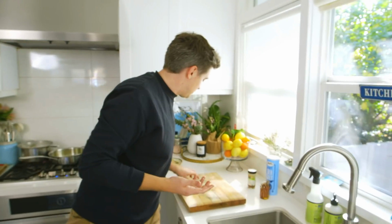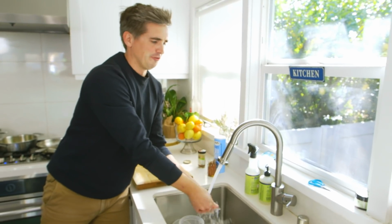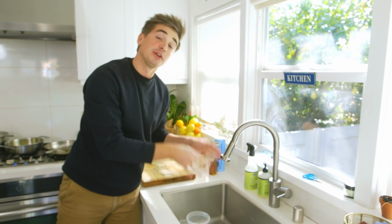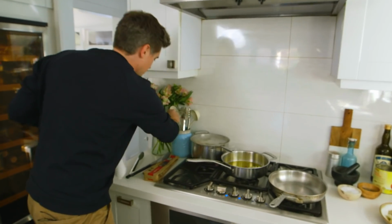I'm going to give my hands a quick wash and get the anchovy smell off. I was trying to make them sound really attractive, but I think the fact that I don't want anchovy smell on my fingers is really not selling them. But you know what I'm talking about. You're looking for the salty bite. So grab up your spoon.